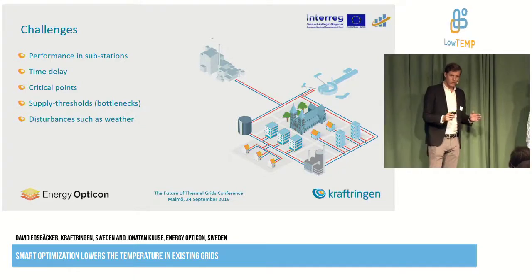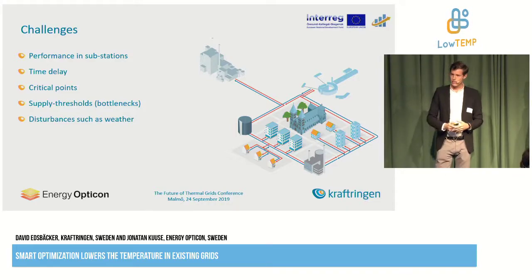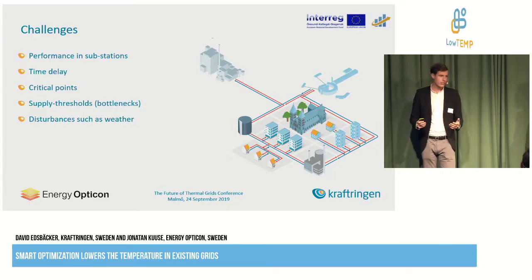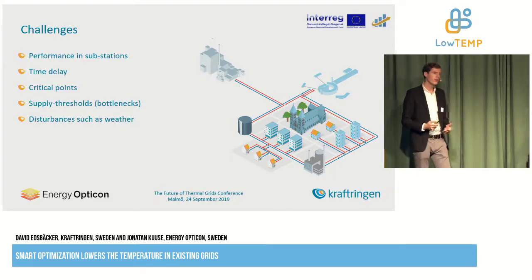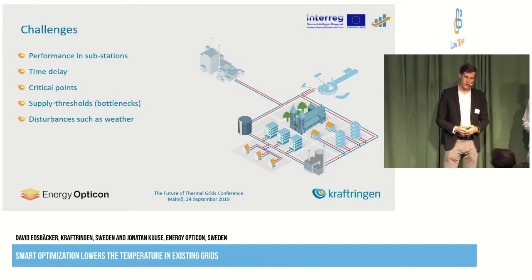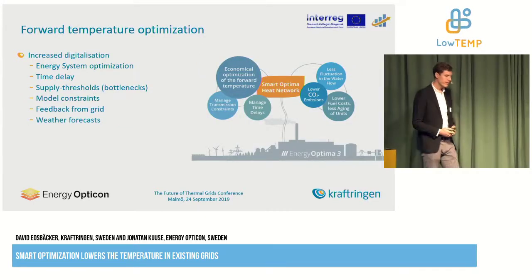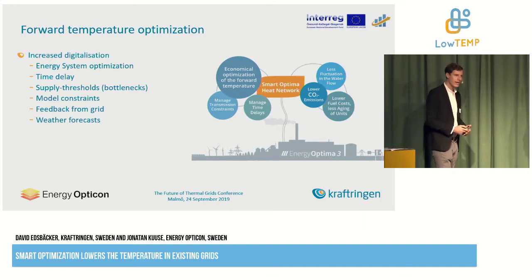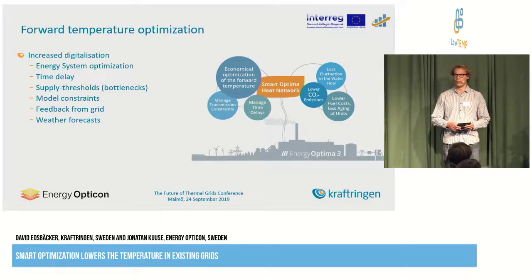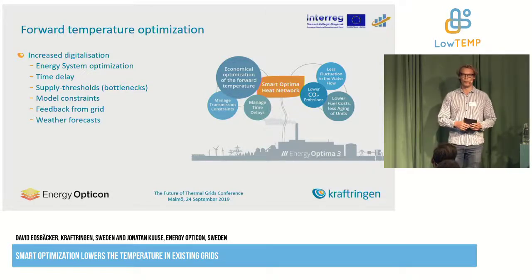And we also have some supply thresholds in our grids. We also need to take into account disturbances such as weather, like a sudden weather change. We need to have some buffer in our system that takes this into account. But now Jonatan will talk about how this new program can be used to solve many of these challenges we have. Yes, so now onwards to the solutions. As you see here on the board, we're going to talk about forward temperature optimization.